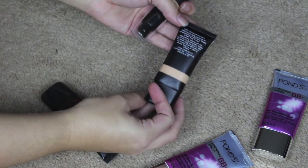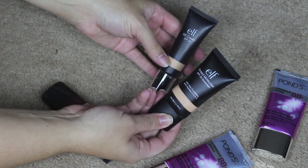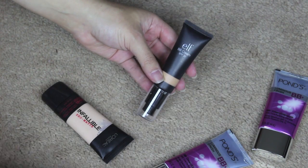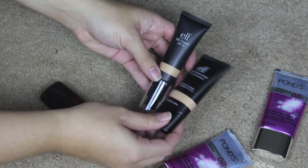I really like these two from e.l.f. This is a tinted moisturizer. I have it in the color Nude, and I really like this. It has SPF 20, and this is a BB cream in, what color is that? Buff. Also has SPF 20. I really like those, so I'm going to be keeping those.